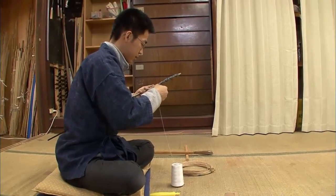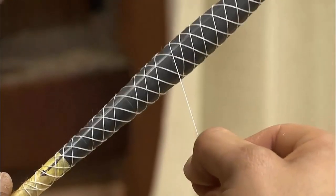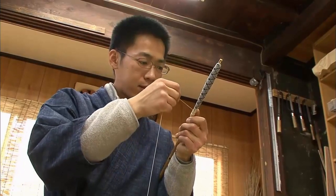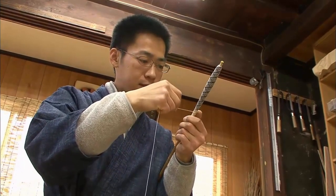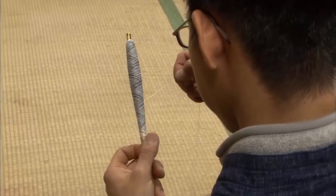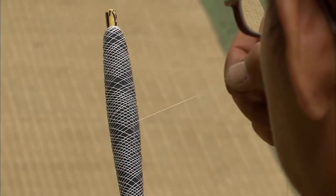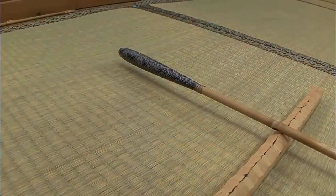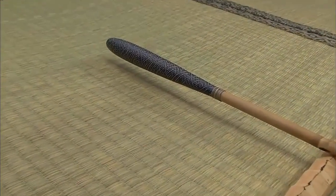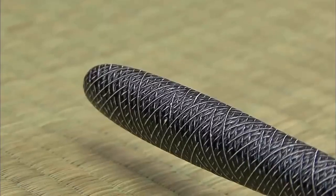He puts himself in the place of the user and creates something beyond his own satisfaction. It seems he has acquired the spirit of an artisan from his teacher. After that, he added some color and polished the surface. The handle has been completed.